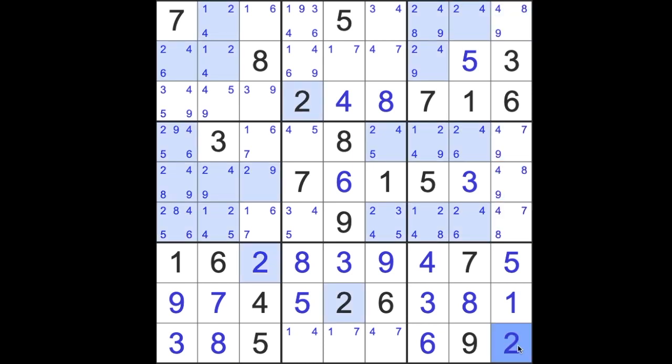Right, okay. Okay, I don't think anybody's worried now, are you? Now we've got this far. 2 now gives us a 9 in this square. This can't be 9. Let's remove it.